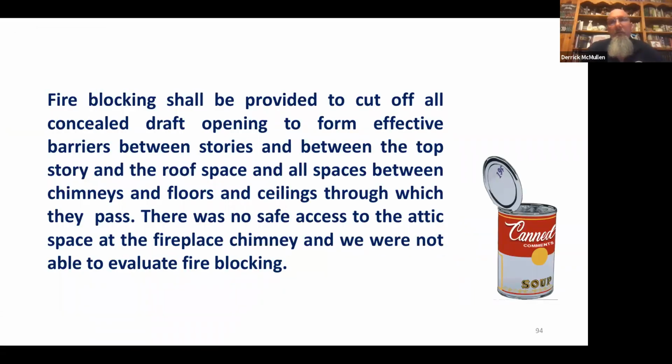Fire blocking shall be provided to cut off all concealed draft openings to form effective barriers between stories, and between the top story and the roof space, and all spaces between chimneys and floors and ceilings through which they pass. So in other words, if it's a 3-story building, you go through that first floor, the second floor, and then through the attic. You have to have fire blocking at each one of those.